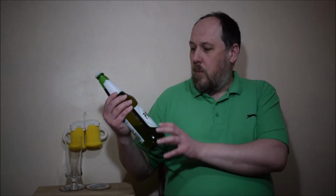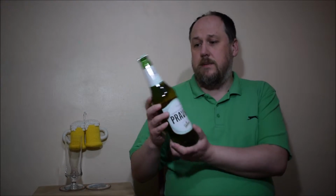Nice light green, white and silver, and the labeling is quite nice. Green bottle, of course. Cup dedicated, actually. Pravha Staropramen. Chill, open and enjoy this bottle of Pravha, the lighter tasting Pilsner from the brewers of Staropramen.